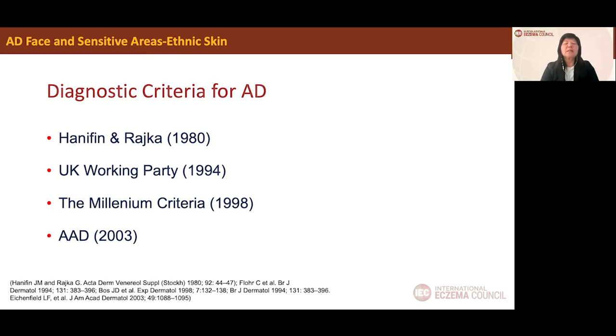So first topic is to emphasize that the diagnostic criteria for atopic dermatitis still remain attached to the clinical signs and symptoms. They were defined by Hanifin and Rajka in 1980, and other groups such as the UK Working Party, the Millennium Criteria from the Netherlands, and also the American Academy of Dermatology in 2003, really stressed these clinical signs and symptoms. And what they have all in common is that pruritus is the major symptom, and eczema-type lesions are the main clinical signs for atopic dermatitis.